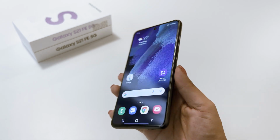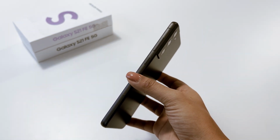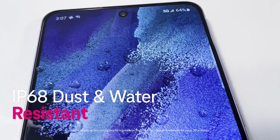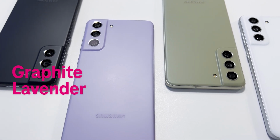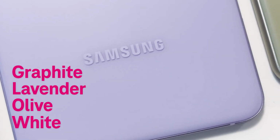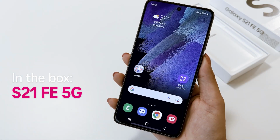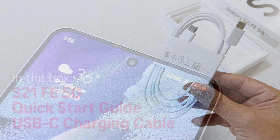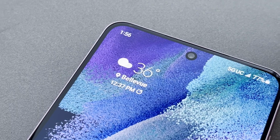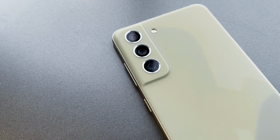The S21 FE 5G has a slim, sleek design with a modern haze finish and is even IP68 dust and water resistant. With 4 awesome colors to choose from: graphite, lavender, olive, and white, and metal detailing, it will boost your fan vibe. In the box, you have the new Samsung Galaxy S21 FE 5G, the Quick Start Guide, and the USB-C charging cable.